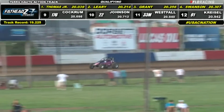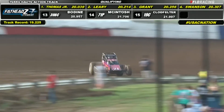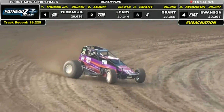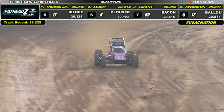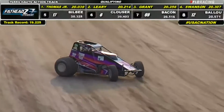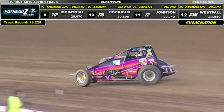I think he made his first start at Plymouth. He had a little wall contact in the B, but rebounded with a good run at Lincoln Park Speedway the next night. He's done a good job, and Midget standout came out of Port City, as so many drivers from the state of Oklahoma have done in their career. McIntosh's second lap improves all the way up to 9th, 20.670.